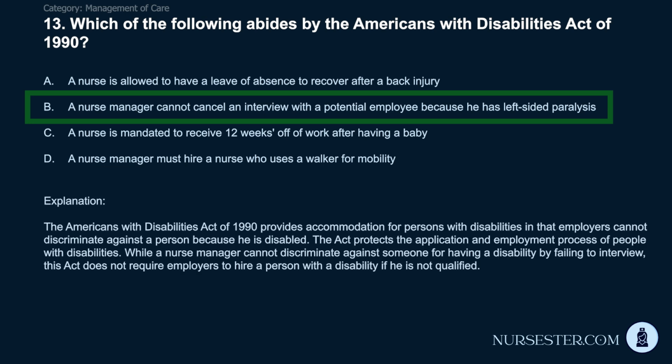The Americans with Disabilities Act of 1990 provides accommodation for persons with disabilities in that employers cannot discriminate against a person because he is disabled. The Act protects the application and employment process of people with disabilities.